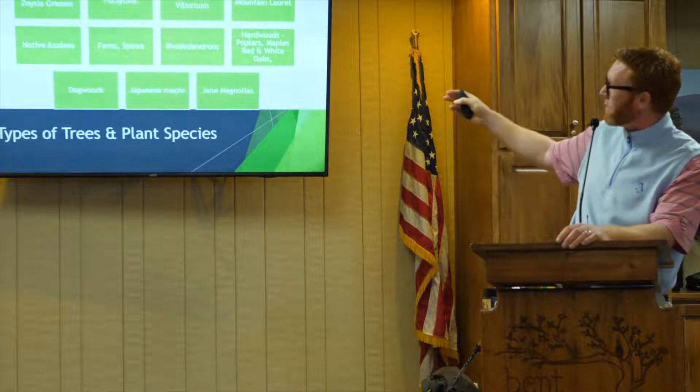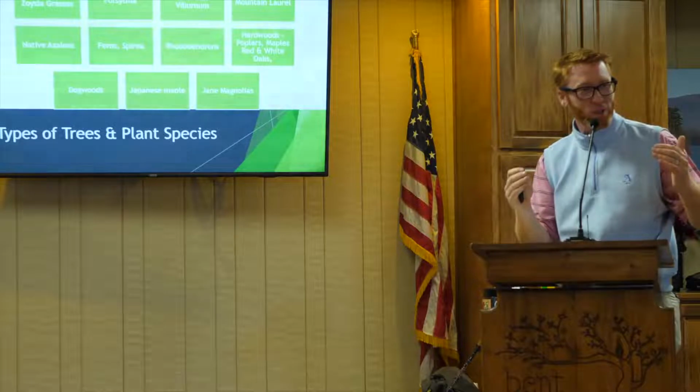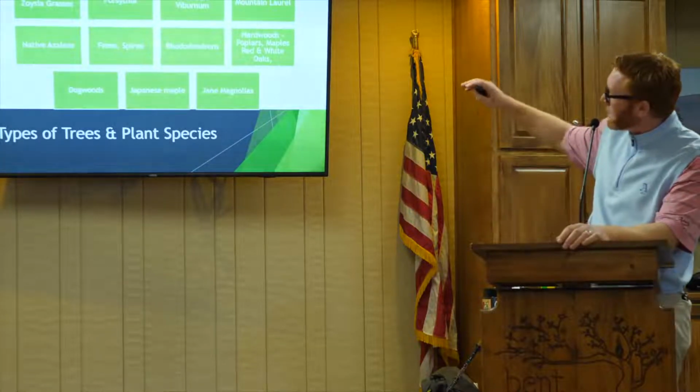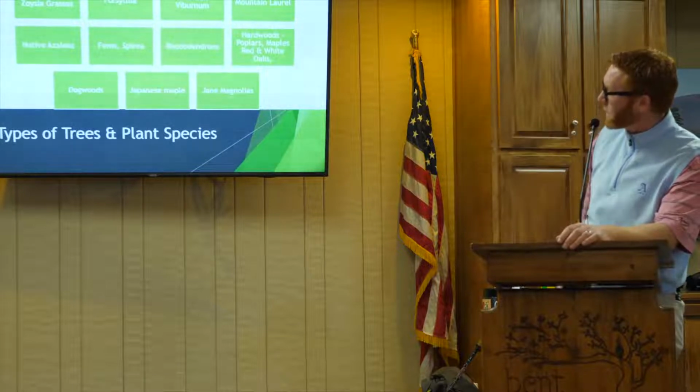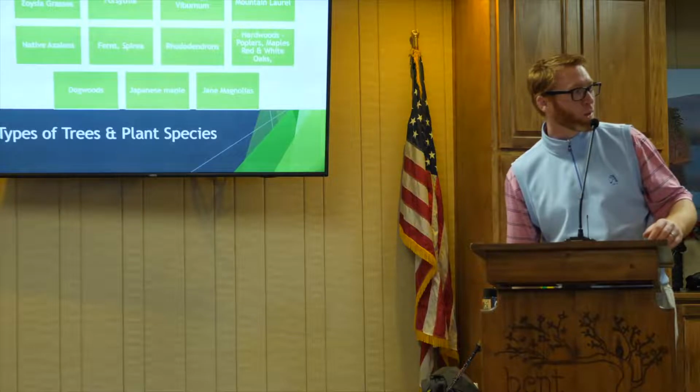I'm a grass guy, so the Bermuda, Bent and Zoysia grass, I've got those at home. You wouldn't like my grass as a golf professional, because it's got so many different strands of grass in one area just to cover it up. But the plants, the azaleas, I mean, look at the Masters coming up, so everybody loves azaleas. We'll see those popping up here soon, I'm sure. Dogwood trees, one of my favorite trees. Japanese maple, the magnolias. I don't know much about the other ones. I'm sure, Dara, you could probably educate me there on those.